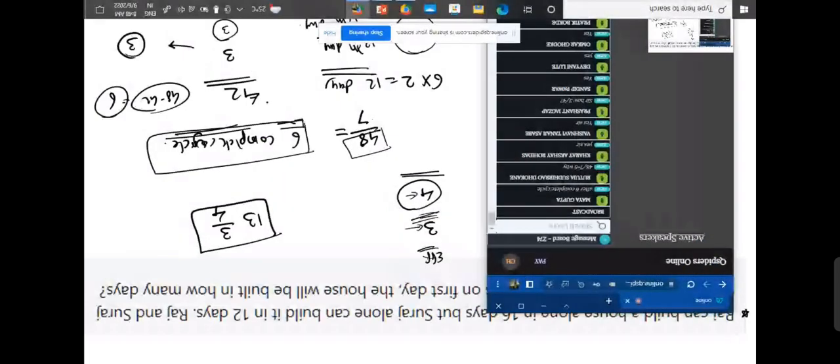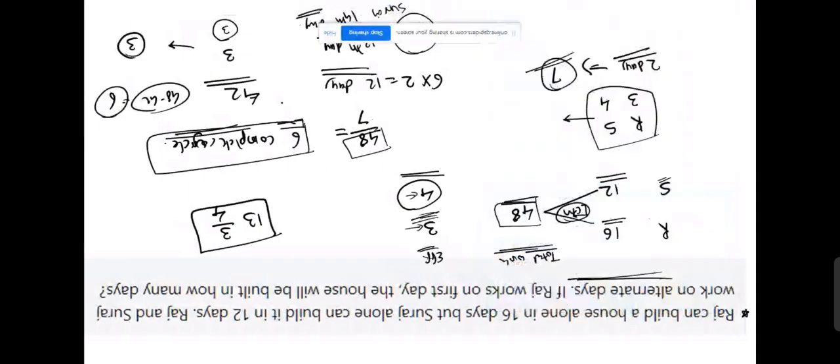Cool. Now, how many complete cycles are there? 6 complete cycles are there. Okay. In 6 complete cycles, how many days are there? 6 twos are 12 days are there. In 12 days, how much work will be done? 42 work will be done. What is remaining work now?